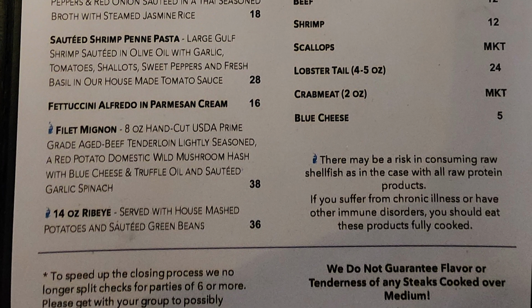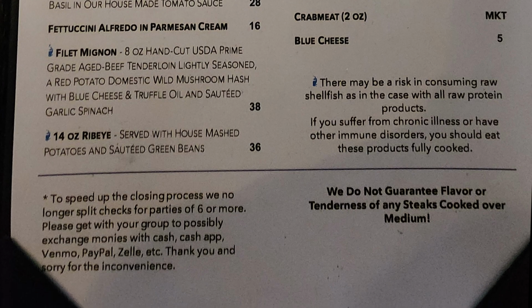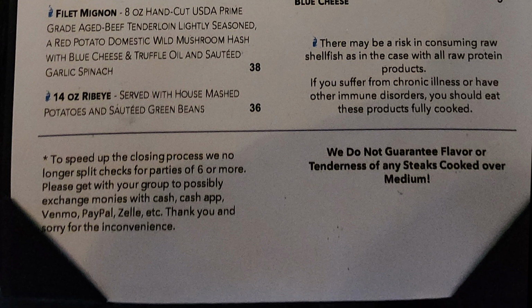There may be a risk consuming raw shellfish, as in the case with all raw protein products. If you suffer from chronic illness or have other immune disorders, you should eat these products fully cooked.